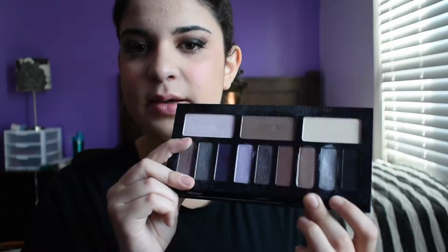Okay, next is best color payoff, and I decided to choose the Kat Von D Interstellar palette. It looks like this, and then the inside, these are the shades in it. I swatched one a couple minutes ago, just before I realized that the video was out of focus. But here's the swatch. Wait. If you can see that. There we go. That's the swatch.